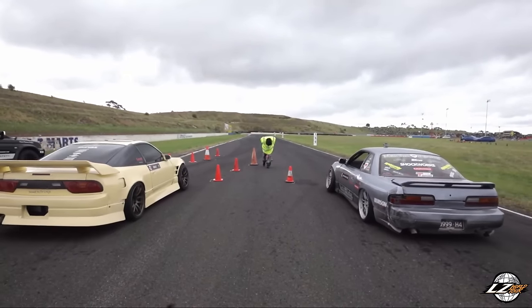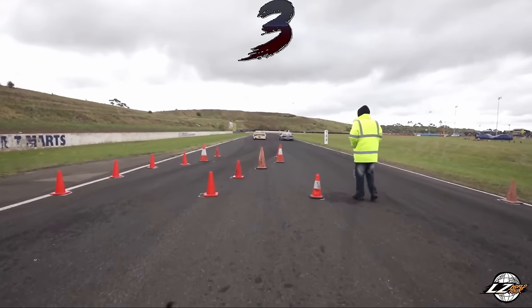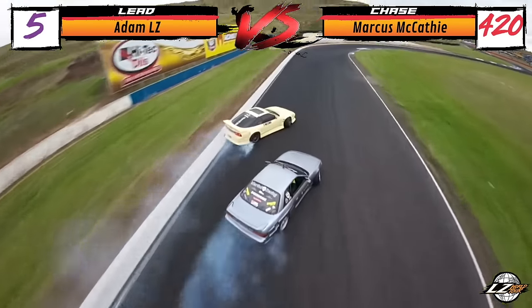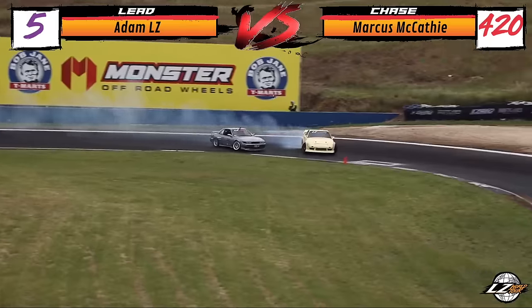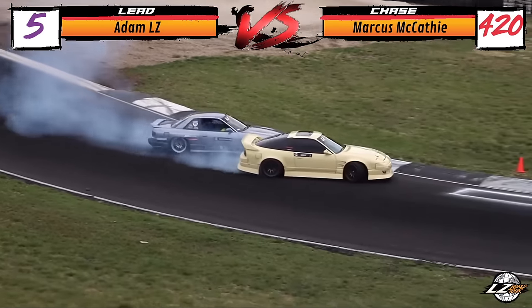Adam LZ is in the S13. It is going to be Marcus McCarthy in the chase position. Marcus McCarthy, great driver. Two S13s in their correct chassis. As they go down, it's a 90s battle if I've ever seen one, and it's very Japanese style. Adam actually chucking it all the way out to the outside.